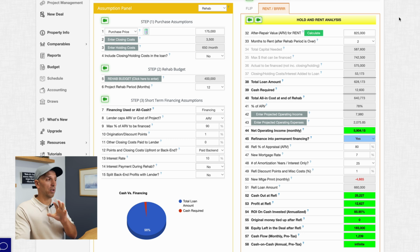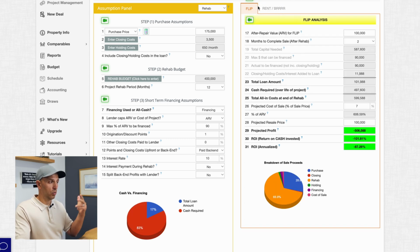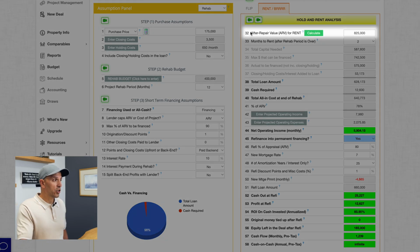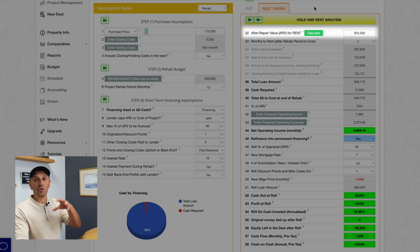And if you guys fix and flip homes, you can also click on the flip calculator to do the analysis that way. So what is the after repair value? Other than renovation cost, this is the most important number in here. Renovation cost, you've got to find it right. ARV, you've got to know that number before you even buy the property. What is the value of the property after you renovate it?